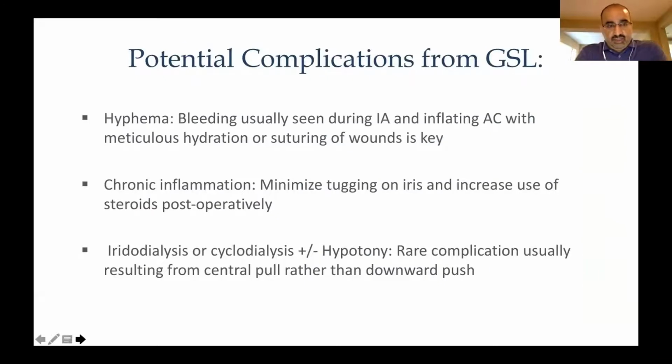Potential complications, as I mentioned before, include hyphema, especially in patients who might be on blood thinners, and chronic inflammation. Minimize tugging on the iris; make sure that you're pulling down gently and not centrally. And you could get iridodialysis or cyclodialysis when you're first starting out, which could lead to hypotony. It's rare, and proper technique will help you avoid that.